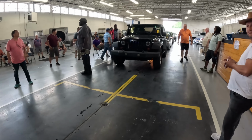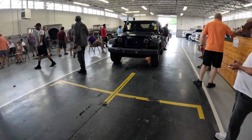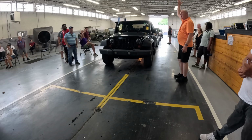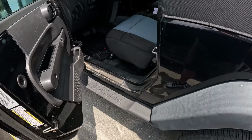Anyway. All right, here's the Jeep. TriStar at $8,500. No bidders yet. Drop down to $8,000. All the way down to $5,000. We got bids now.